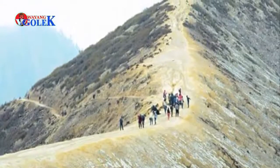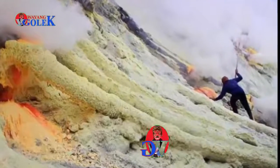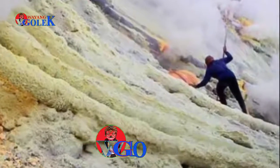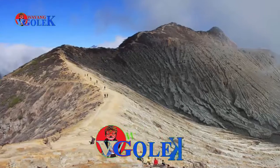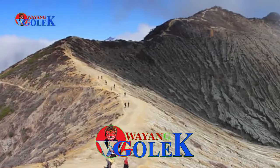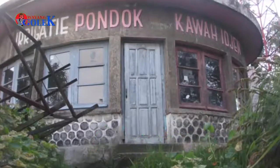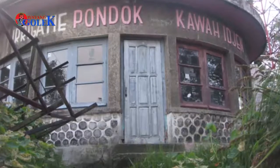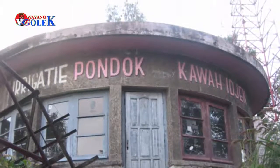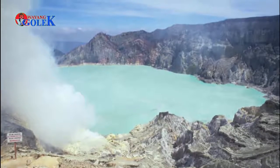After taking a break at Pos Bundar, a unique post because it has a circle shape, the next track is relatively sloping. But tourists, climbers are treated to a very beautiful view of the mountain ranges. To go down to the crater must cross the rocky terrain as far as 250 meters with steep conditions.